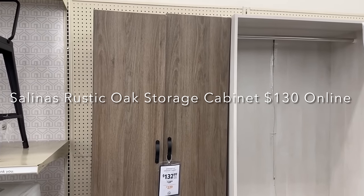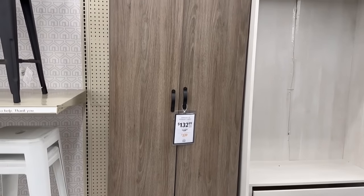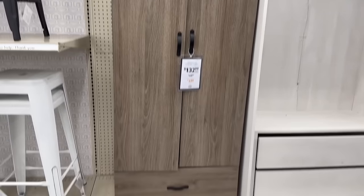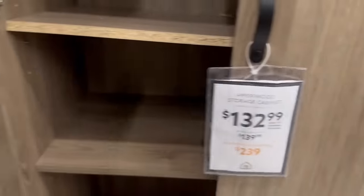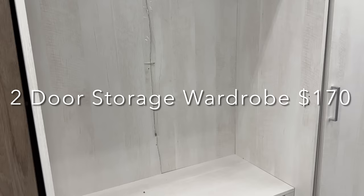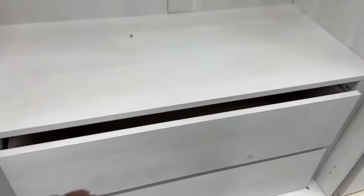Yeah. Alrighty, this storage cabinet is only $133. It is huge, guys. And it also has that drawer at the bottom. Yes. Very spacious. Okay, we have another one, this one right next to it. This one doesn't have the other door on it, but this part is, was it $100?